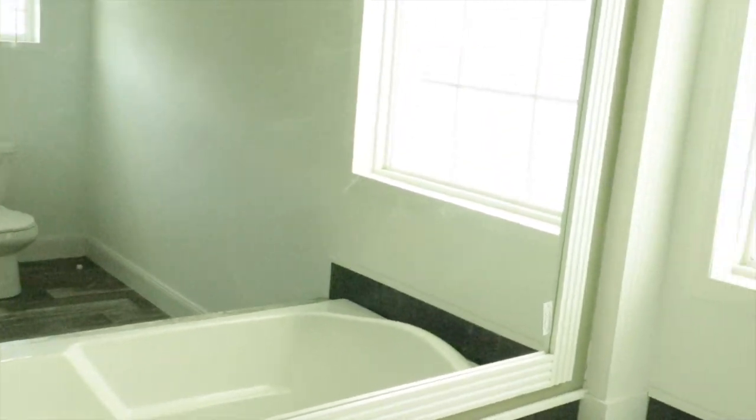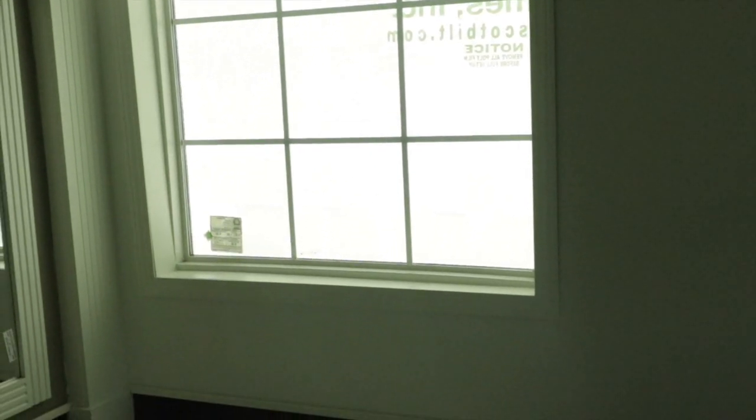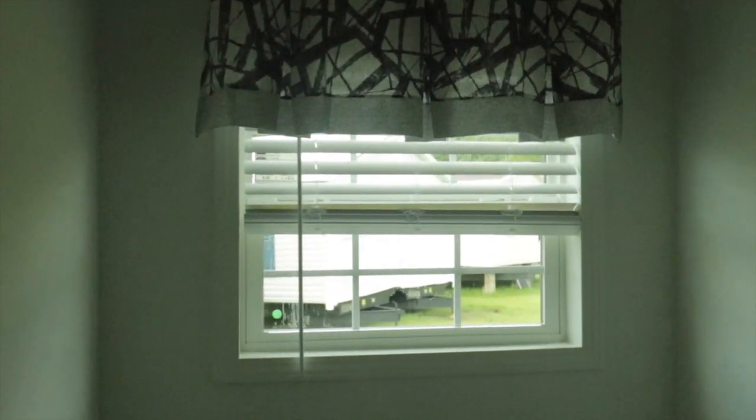You've got your master soaker tub here. You've got a big mirror on one side and a frosted window on the other side. Let's see if I can give you an idea. That window is frosted. All right, so there's the tub and the mirror. And then your toilet is over here on the other side of the shower, and that window actually opens. Very nice.